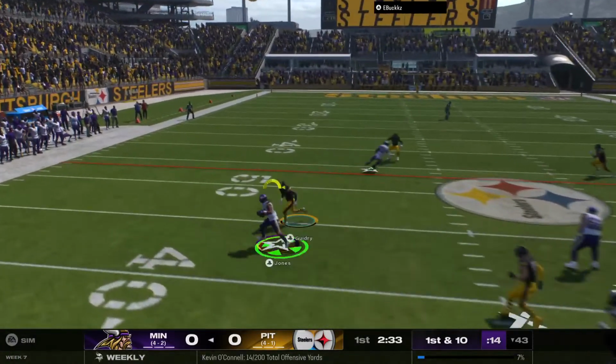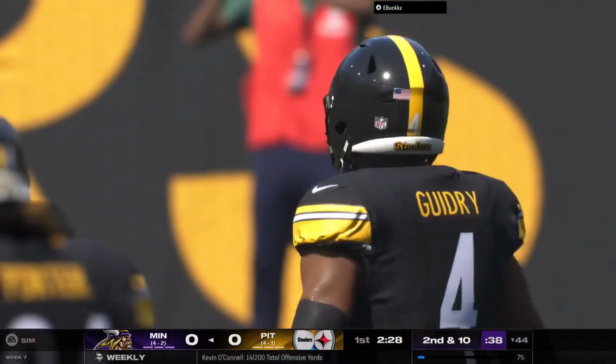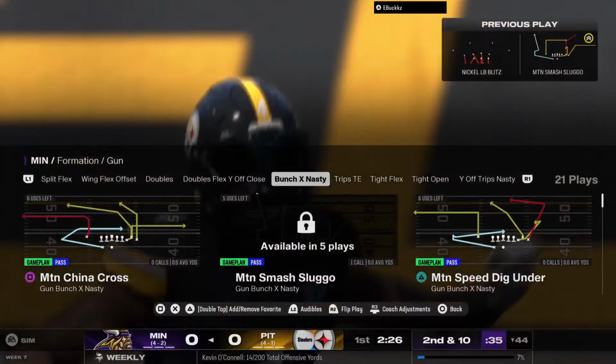Throwing is McCarthy. The left side completion to Jones. So that'll be no better than an incompletion, and it'll be second down.